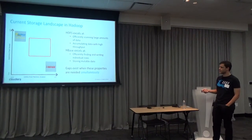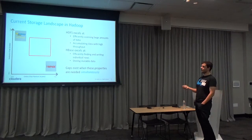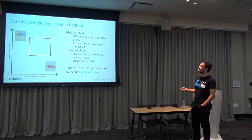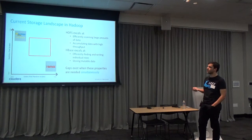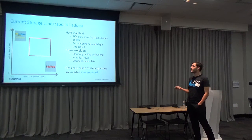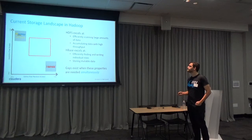One of the obvious things, and you can see here this graph, which is a very qualitative graph. We call it an MBA graph because it doesn't actually measure anything real. But on one side of the graph, if you want fast random access, you have Apache HBase. It's very good at that. It's very good at storing your data with very low latency and making it immediately available for point lookups. On the other hand, you have HDFS with Parquet, which is very good at scanning a lot of data with high throughput.